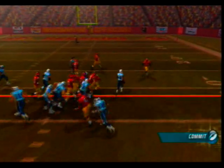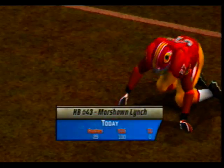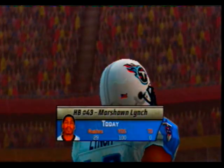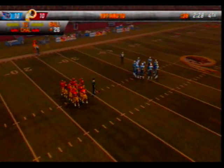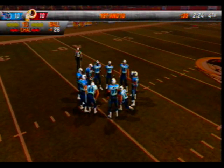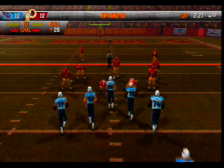The Redskins come out in a 4-3. Big hit on the ball carrier. Lynch has picked up now over 100 yards on the ground. Almost at the 2-minute mark now.